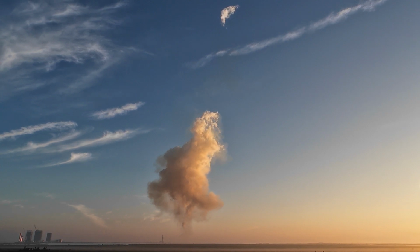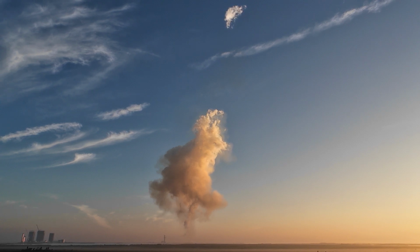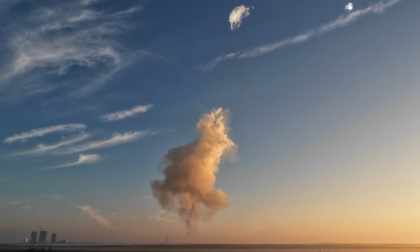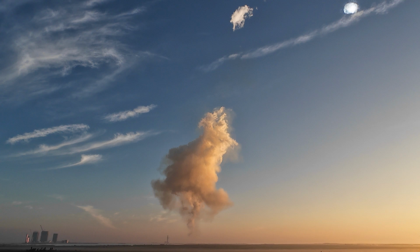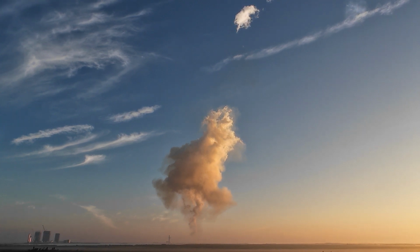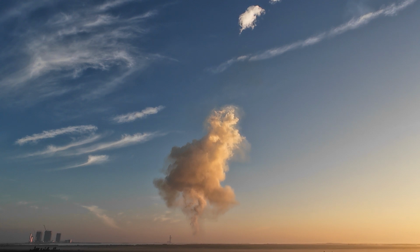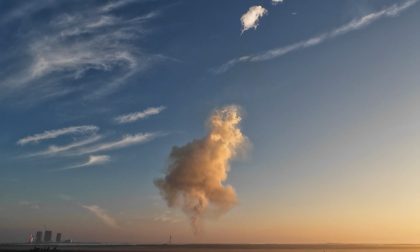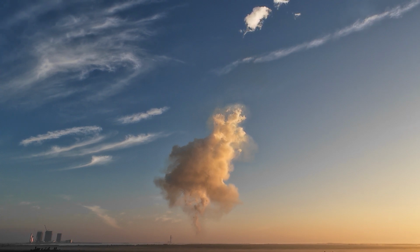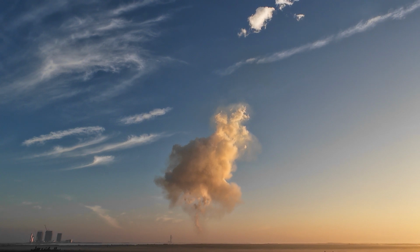We have 3 engines on the booster. 72 kilometers high, 5,500 kilometers an hour. Second ring of booster engines have relit. 80 kilometers high, 5,300 kilometers an hour. All Starship engines are burning, 88 kilometers high, 6,100 kilometers an hour. T plus 3 minutes and 20 seconds. Starship, all engines running, 100 kilometers high, 6,900 kilometers an hour.